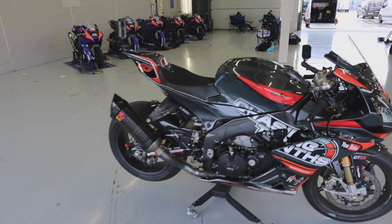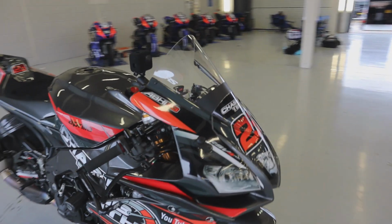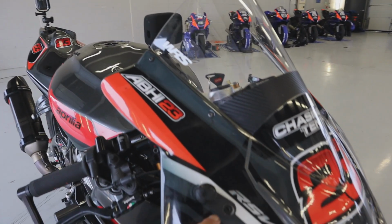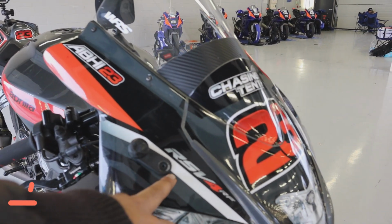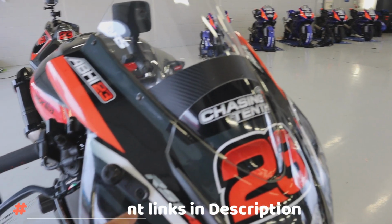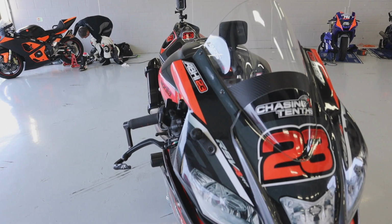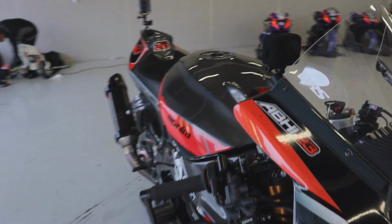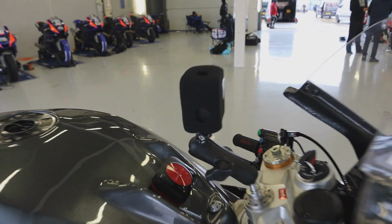So here we are, my lovely bike, which I'm very proud of. Again, I've got a RAM mount, which is meant for a mirror, but I put that mount here with a screw. This is a place for your mirror blanks or your mirrors, and that is absolutely solid as anything. Always buy original RAM mounts. That's one thing I always say to people.